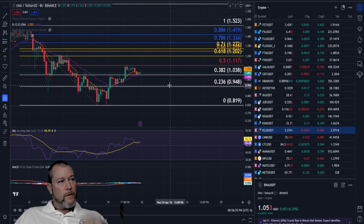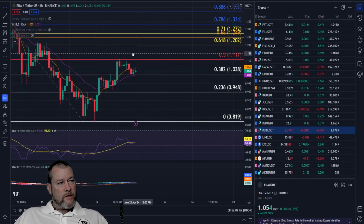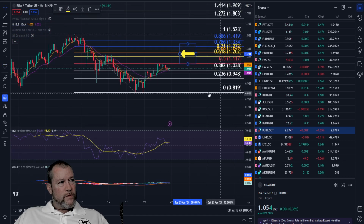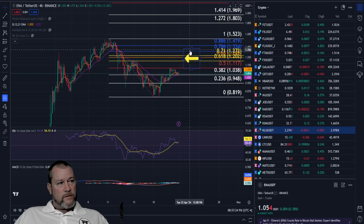Something to work with. So the hope is that we are in a bullish little flag here, and we're holding the 382, and we're going to try to come up and break that 0.5, which is the obvious resistance here. And should it break that 0.5, then we can try to take it up to the golden pocket and further. It broke its downtrend here, so that insinuates that this is now an uptrend with a bullish cross on the 4-hour, and we can continue higher.